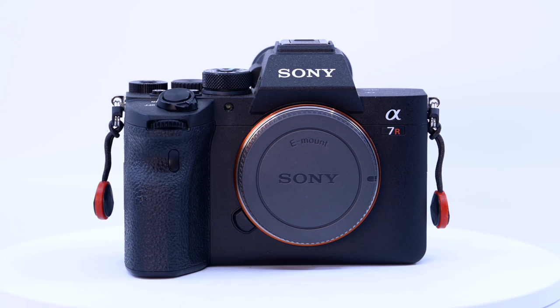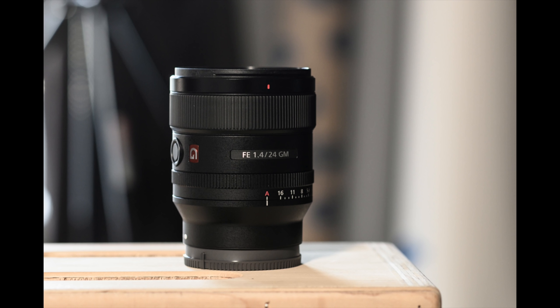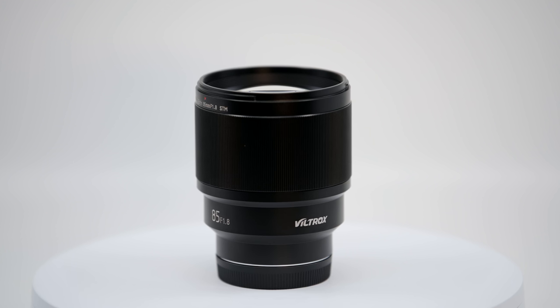The Alpha 7R 4, two batteries, this battery grip, which Raymond prefers to use, the 24mm f1.4 G Master, the 24-70 f2.8 G Master, the 200-600 f5.6-6.3 G, and this Viltrox 85mm f1.8, which has been impressive. In fact, Sony shares their mount specifications so third-party manufacturers can make lenses for the cameras more easily. You'll see all of those lenses that I mentioned in reviews or other videos soon.